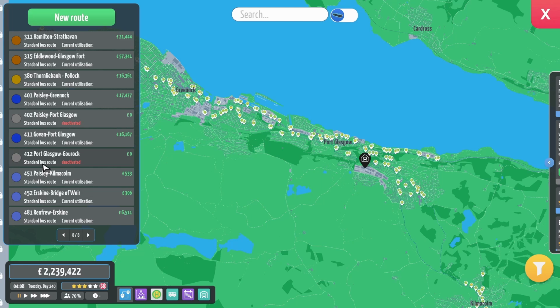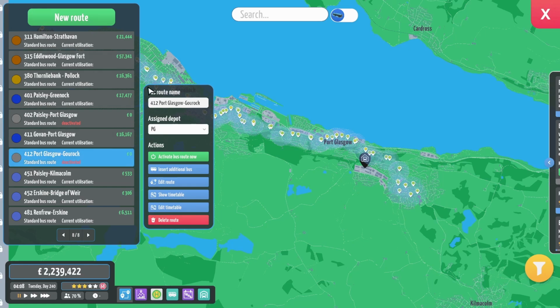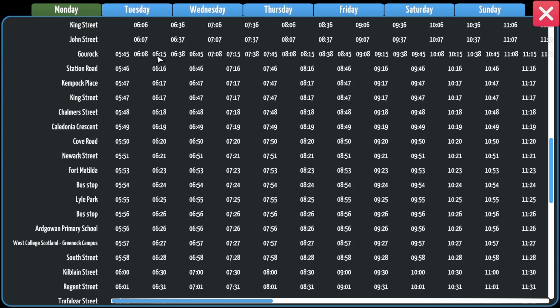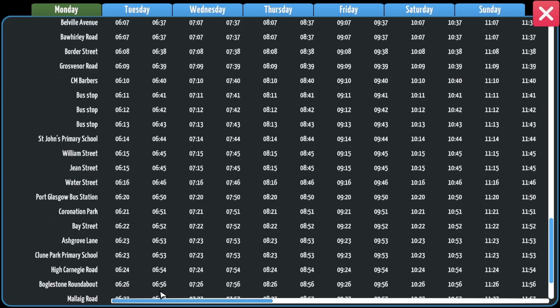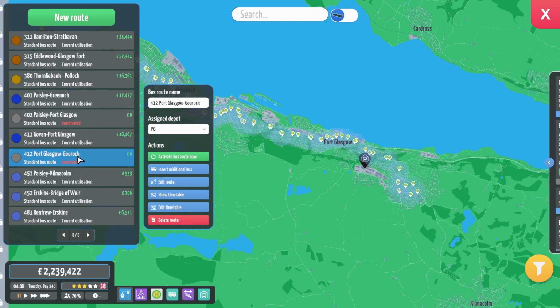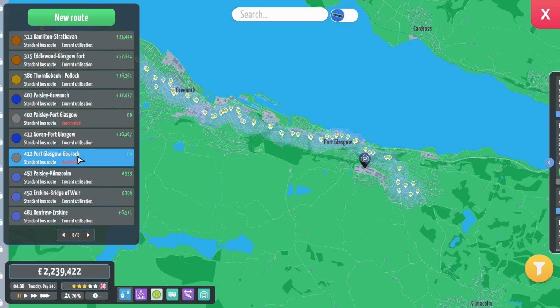Come on, game. You can do it. Show timetable. So 5:30 from Port Glasgow does the 6:15 off Gourock, gets back at 6:59 to do the 7 o'clock. So this route needs 4, so let's say we need 6. So I need 16 OmniCities.